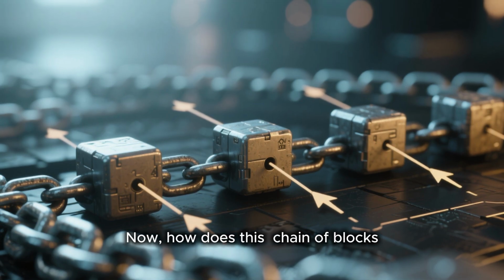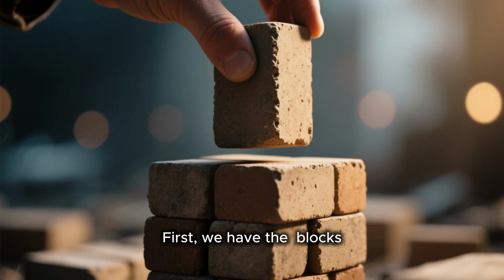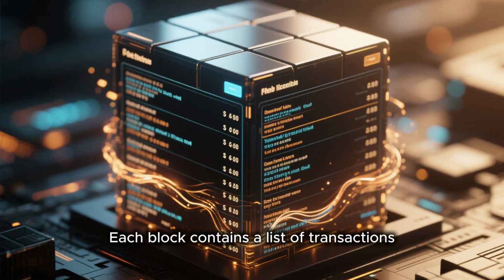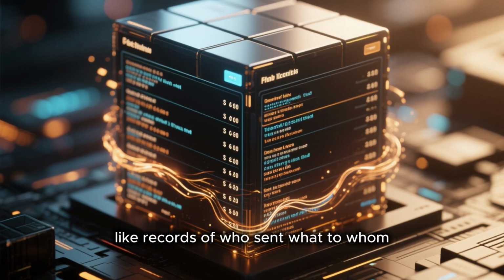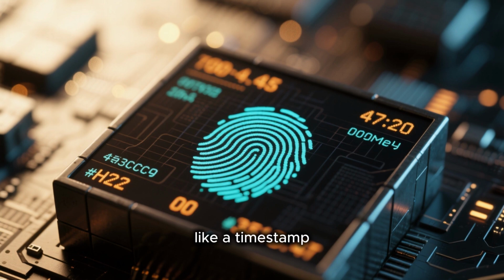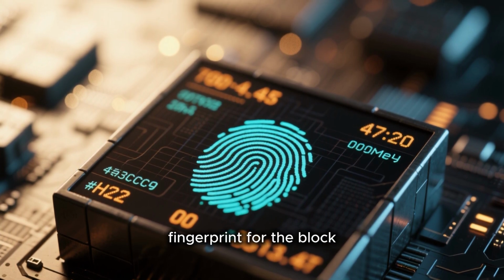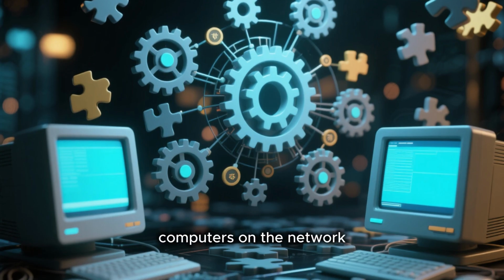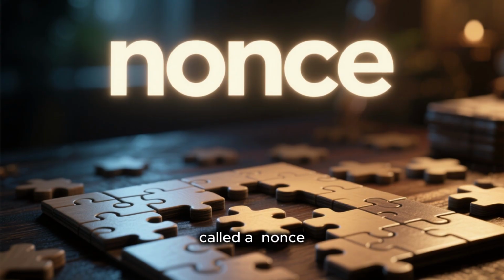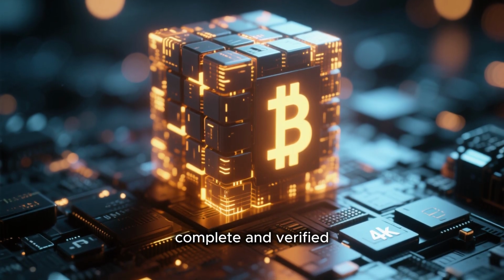Now, how does this chain of blocks actually work? Let's break it down. First, we have the blocks. Think of a block as a page in our digital notebook. Each block contains a list of transactions, like records of who sent what to whom. It also has some technical data, like a timestamp and a unique code called a hash, which acts like a digital fingerprint for the block. To create this hash, computers on the network solve a complex puzzle. The solution to this puzzle is called a nonce. Once the puzzle is solved, the block is considered complete and verified.